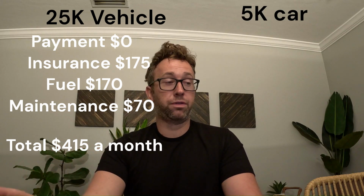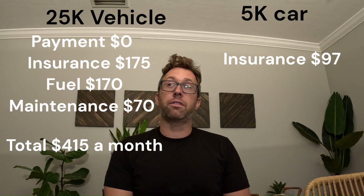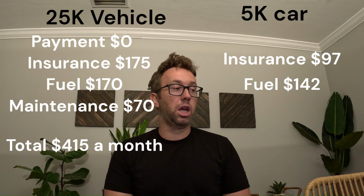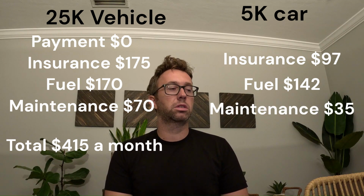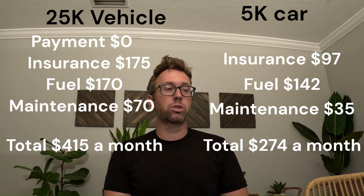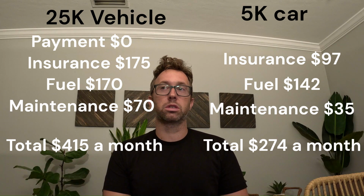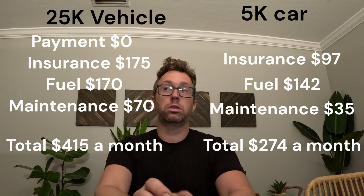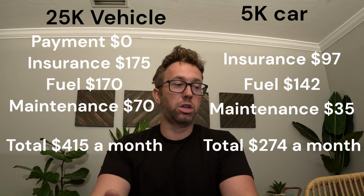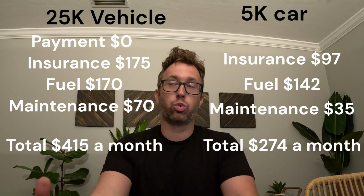Now that old reliable car, you're going to have a difference. It's paid off. The insurance is $97 a month, fuel costs $142 a month, and the maintenance, $35 a month. Which leads you to operating that older vehicle at $274 a month. So the difference between the two cars is $20,000, so you have an extra $20,000 plus your payment is $274 a month.